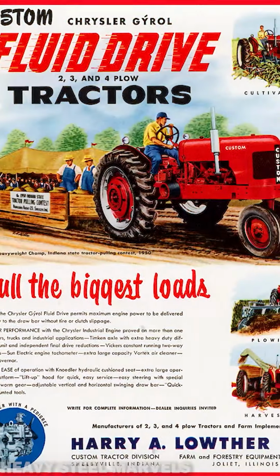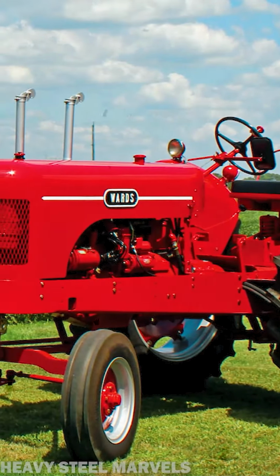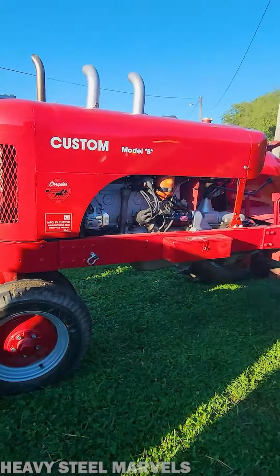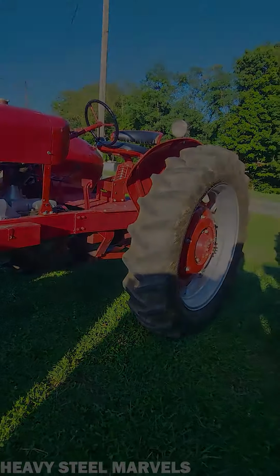In 1950, the Harry A. Lowther Company acquired Custom and began producing tractors for Montgomery Ward and Company. Lowther sold the business in 52, and shortly after, George Push bought the rights to the Custom name, only to sell the assets later that year.